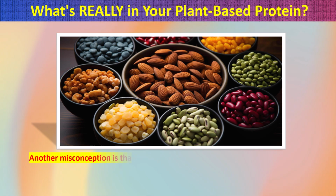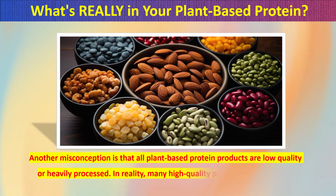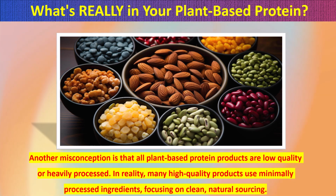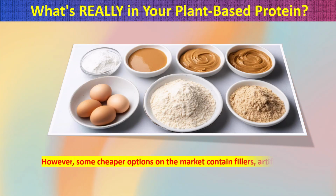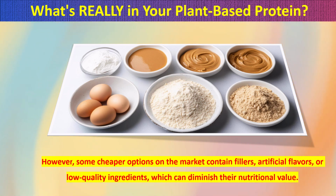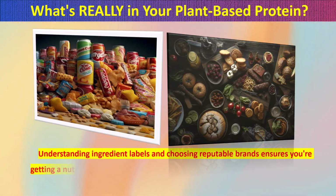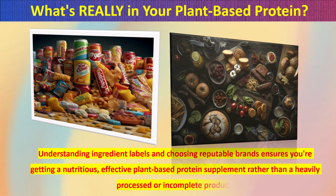Another misconception is that all plant-based protein products are low quality or heavily processed. In reality, many high-quality products use minimally processed ingredients, focusing on clean, natural sourcing. However, some cheaper options on the market contain fillers, artificial flavors, or low-quality ingredients, which can diminish their nutritional value. Understanding ingredient labels and choosing reputable brands ensures you're getting a nutritious, effective plant-based protein supplement rather than a heavily processed or incomplete product.